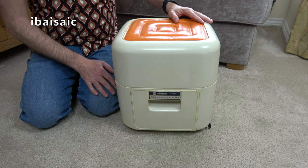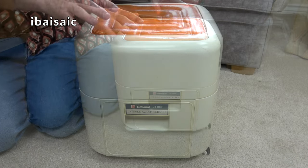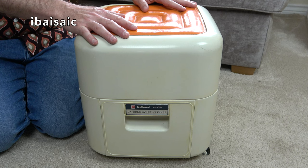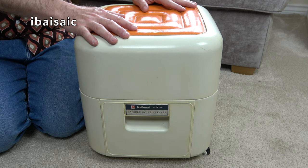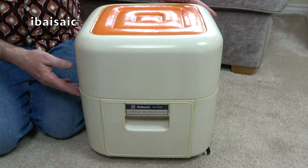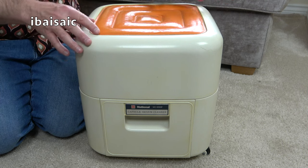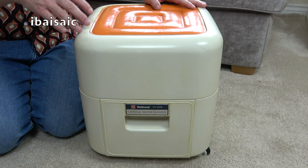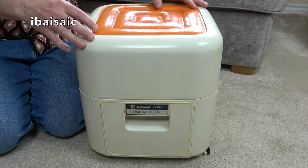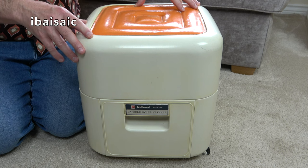There's a funny story behind this particular machine. Well, it's not funny, it's just a story. I'll tell it anyway. I had one of these years ago, before I was on YouTube, and for some reason I decided I didn't want it anymore and I sold it on eBay. No idea how much I sold it for, but it went. And then, as one does, I regretted getting rid of this one. So I kept looking on eBay for another.